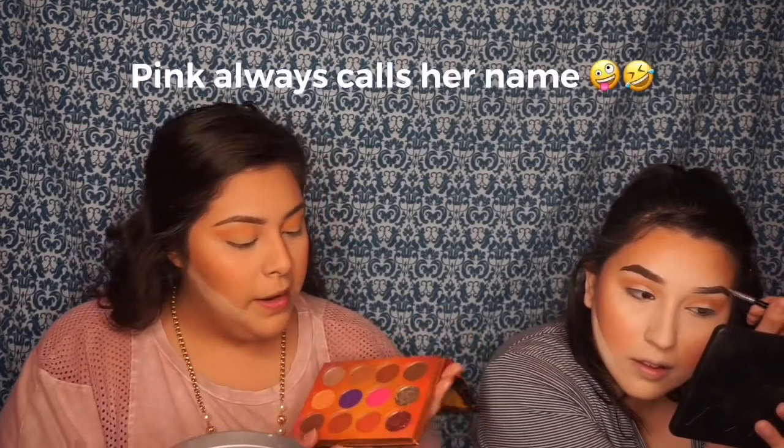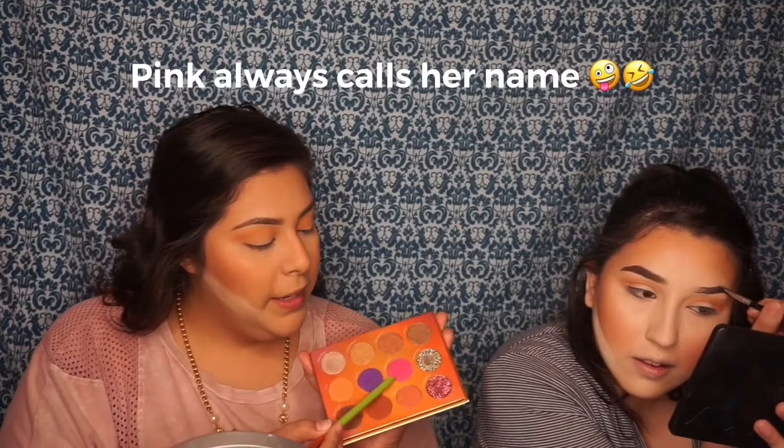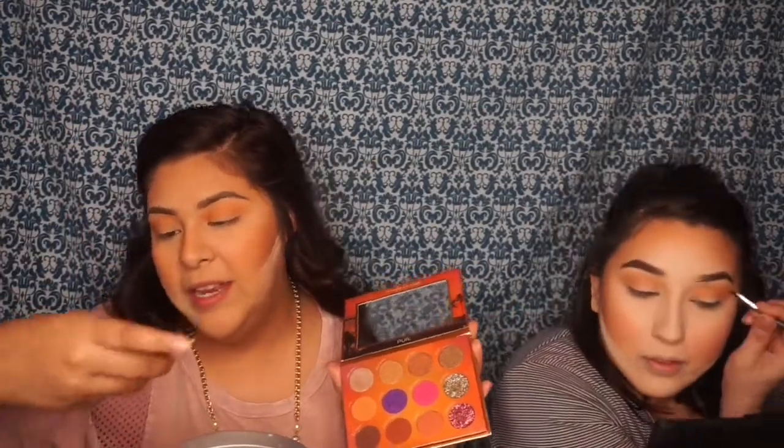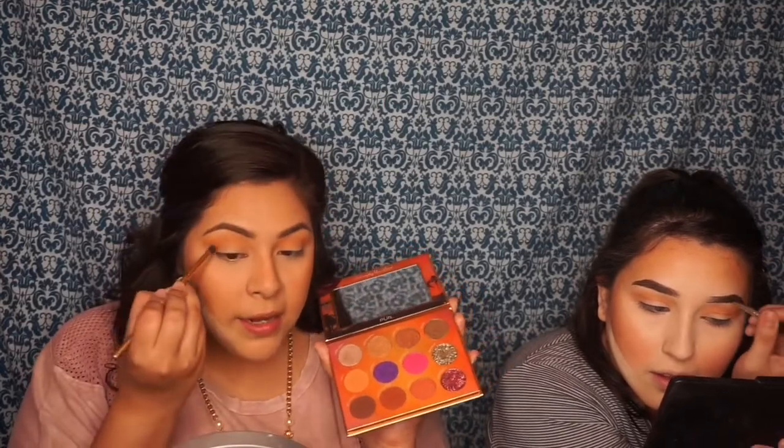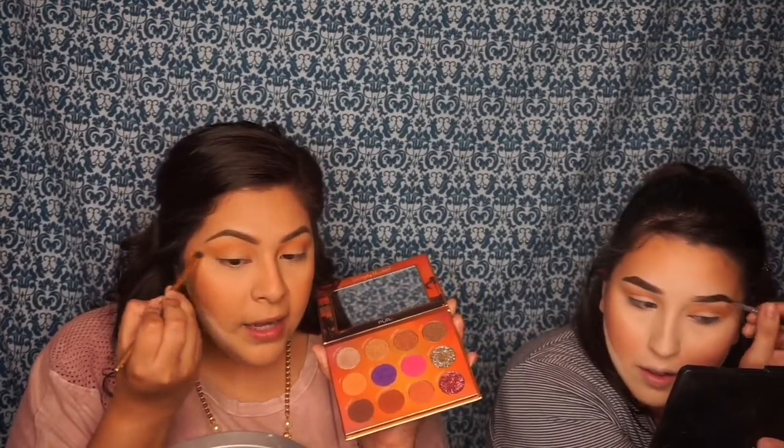Okay. Well, I'm gonna go in with Pink is Calling My Name. I think I'm gonna go in with this pinky shade right here. The small brush that I got, I think this is also a Luxie brush 121 mini tapered. And I'm gonna go in with this dark colored brown. And I'm just gonna add it like right here. Kind of try to make a wing also with it. I'm just gonna go with this color here.